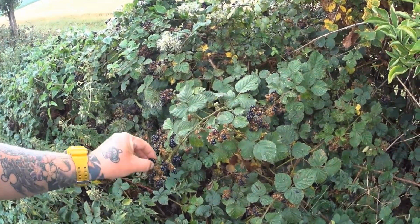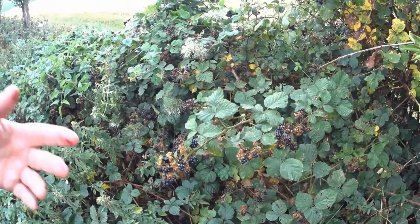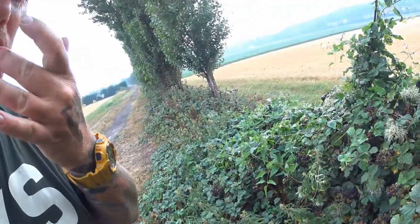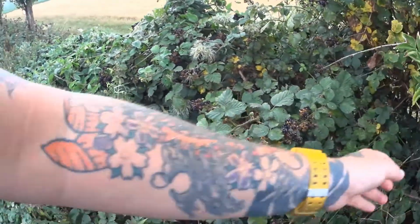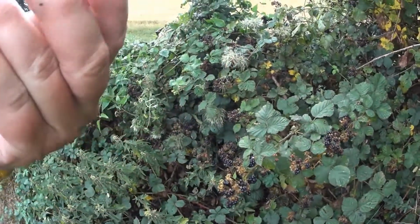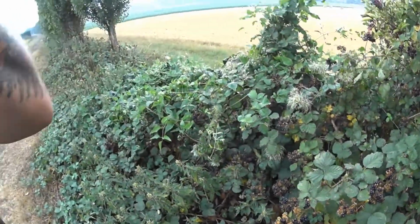So you can eat these. These are ripe now, these are good. These are actually falling to bits. See these elderberries? Oh, they're all right. They're a bit more subtle. You go for the black ones, don't go for the red ones. Well, you can make jam out of this. They're not fantastic, a bit bitter, but full of vitamin C.